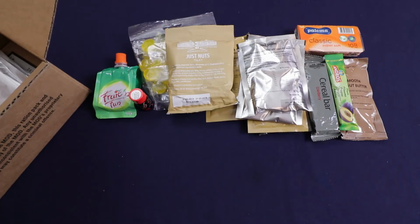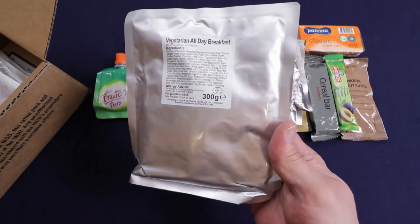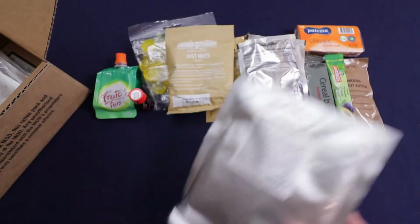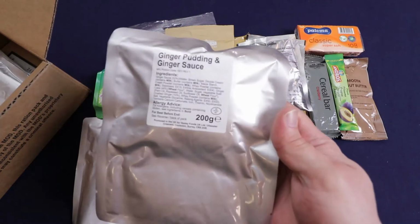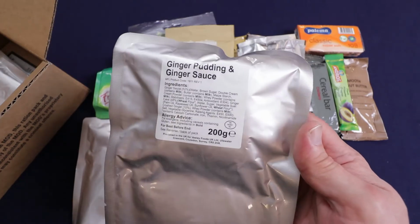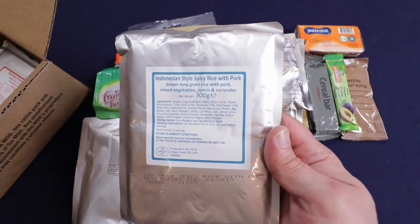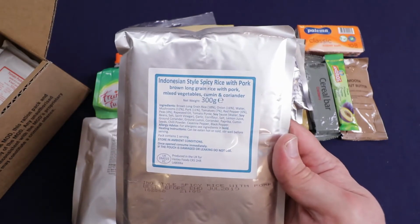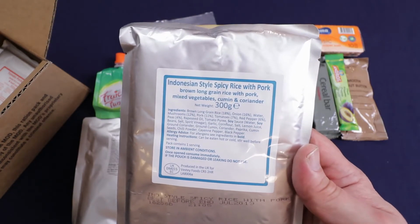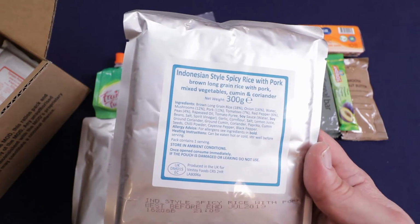And for our mains, have 300 grams of vegetarian all-day breakfast. I have not had this before. We have 200 grams of ginger pudding with a ginger sauce. This sounds really interesting. We have 300 grams of Indonesian-style spicy rice with pork, which says it's brown long grain rice with pork, mixed vegetables, cumin, and coriander.